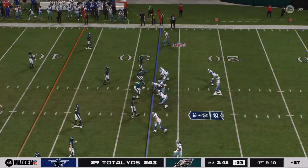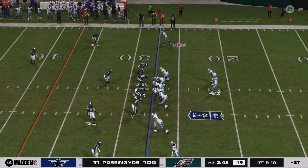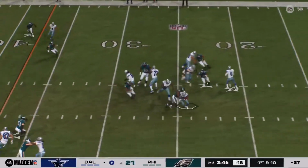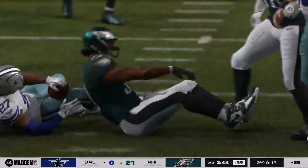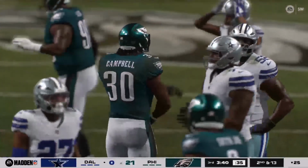Dallas getting everybody set. They've got 1st and 10. Sanders on a shotgun handoff. And they blow up the opening play of this drive. Love the aggressiveness from this defense.